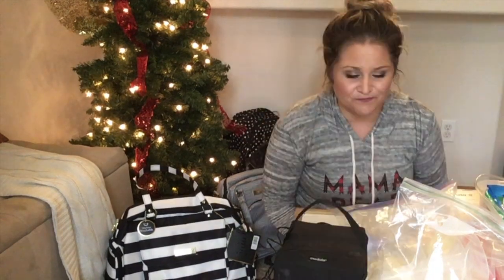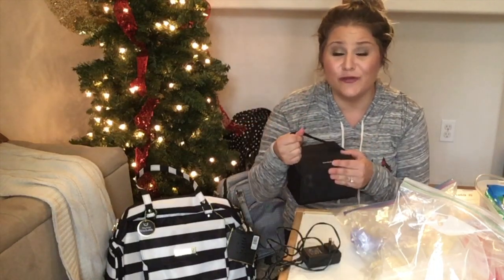This is all stuff that I used and loved. Okay, so the first thing you need for pumping at work is your breast pump. You can get that through your insurance. All insurances will pay. Maybe you have a small deductible, but do not buy a pump secondhand. You don't want to do that. You want to make sure that it's brand new, and your insurance will most likely pay for it.